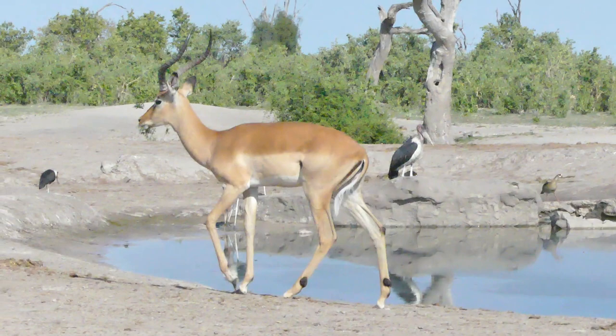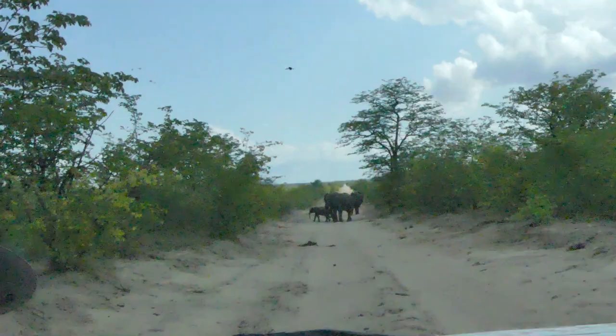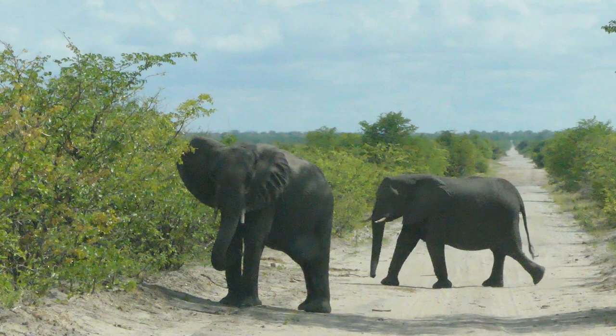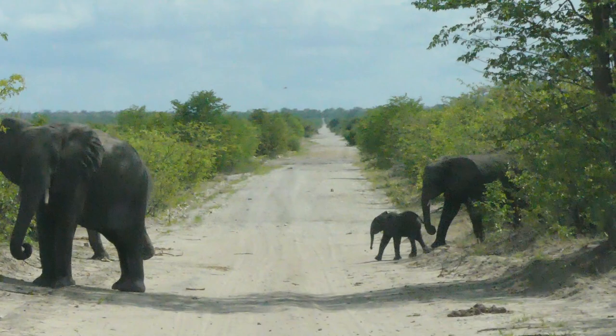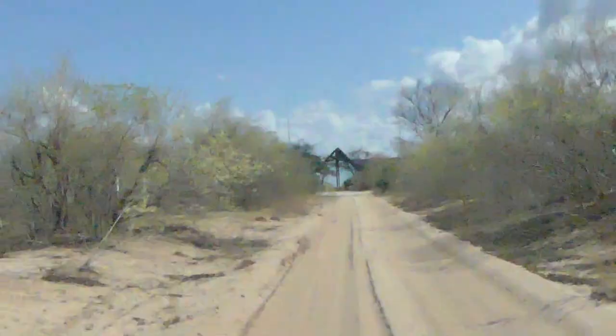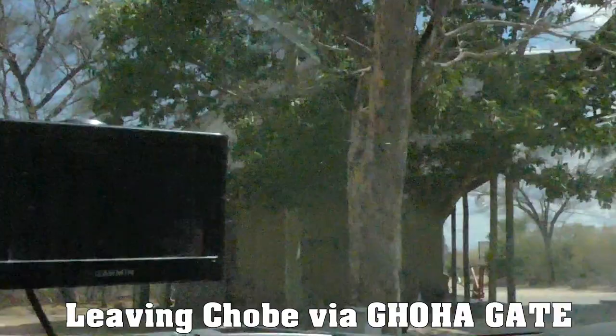How deep is that water? Oh, look at the baby, baby. Oh, that is so cute. Such a lovely welcome when you see skulls.